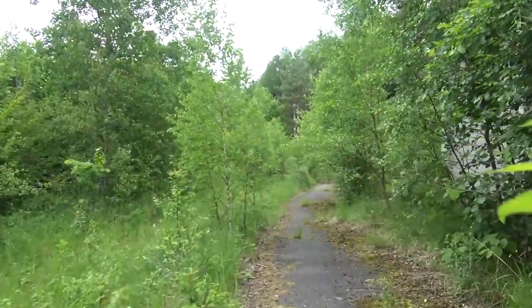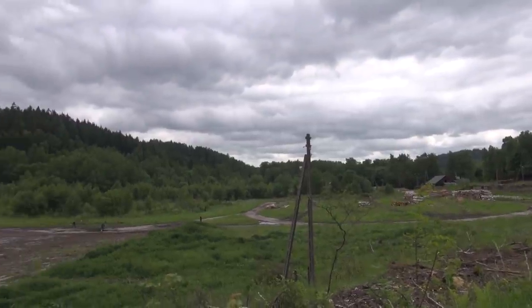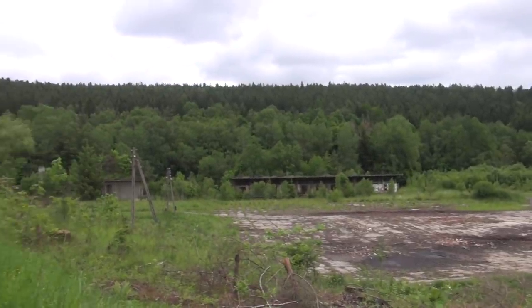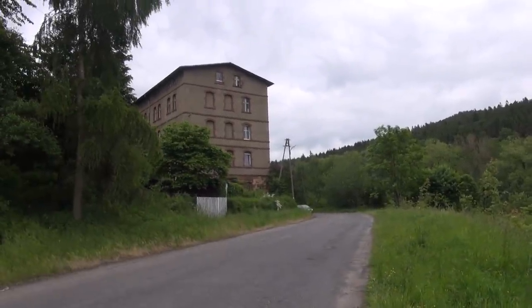Who am I to judge? Years ago, this was just full of trains, activity, rail lines, coal trains. And I'm afraid that when I come back here, I don't think the factory will be standing anymore.